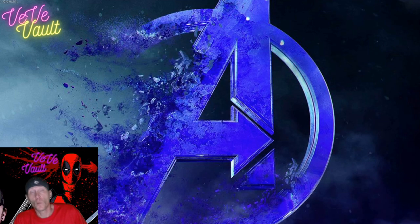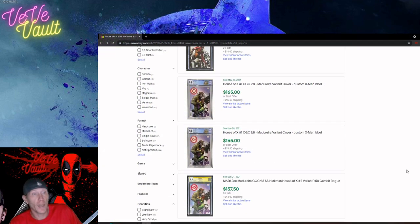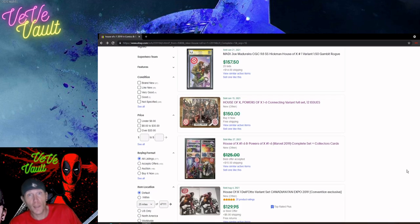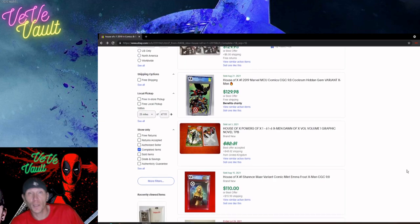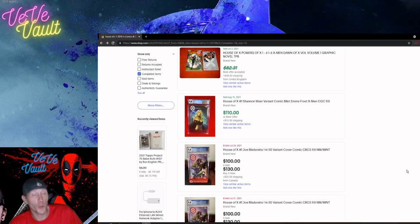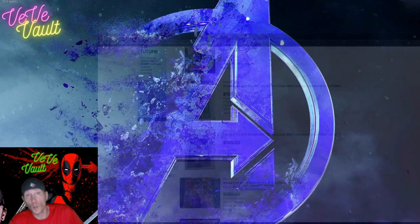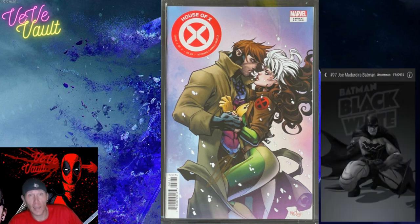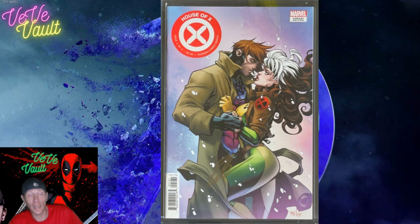When I looked up physical copies of the House of X comic that we have dropping this week, I found a lot lower prices, but it was interesting to see that some of these variant covers were actually worth more than the original cover. The most valuable variant cover in the physical world is actually the Uncommon with Gambit and Rogue, and the artist there is actually Joe Madureira, which is probably not how you pronounce it, but he is the artist who made one of the Batmans in Series 1 Black and White Batman on the VeVe app.